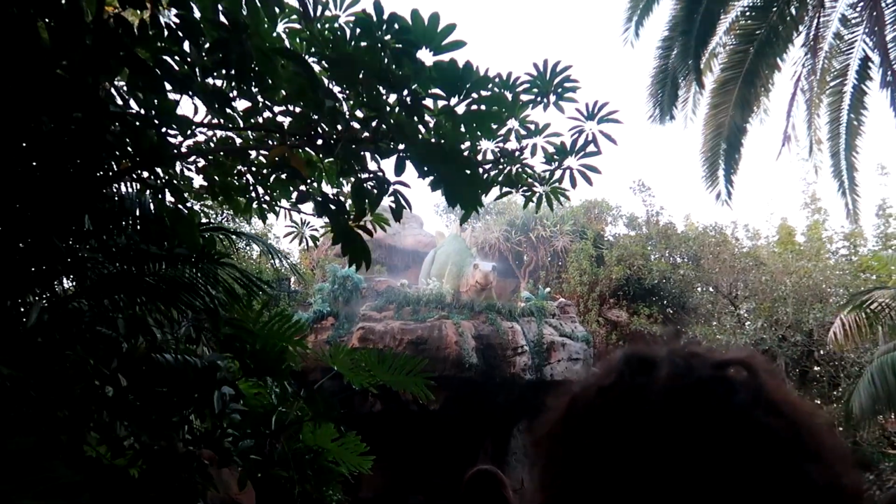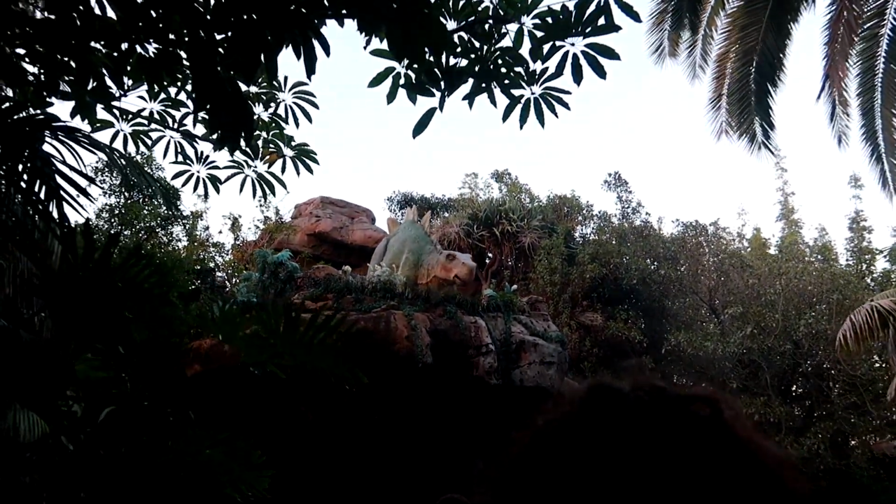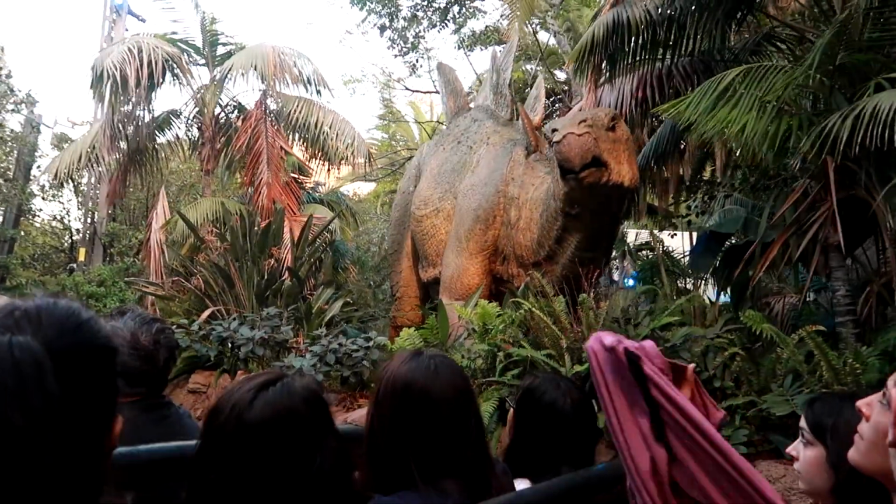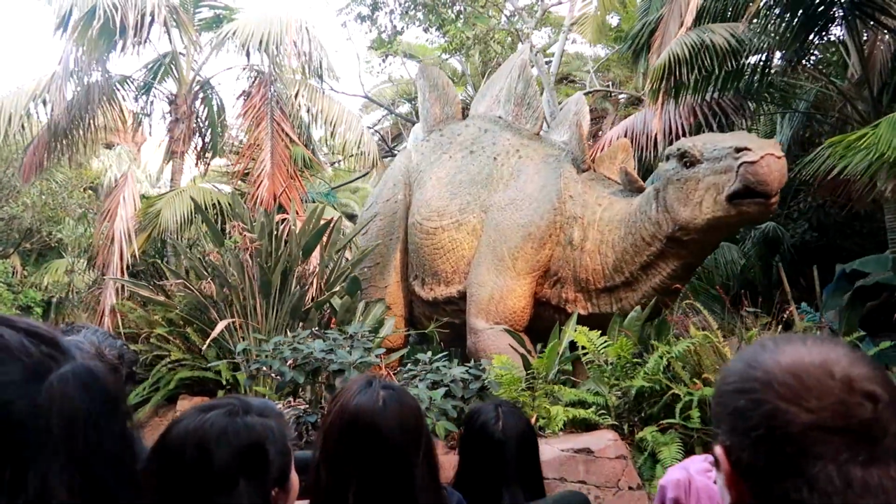It's like the sweetest part of the whole attraction. It's like, aww. Oh, baby Stego's getting drenched. Sorry, baby Stego. He's dripping. I love it. Oh, there's Mama.